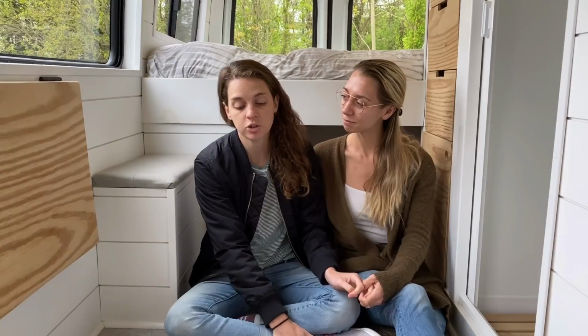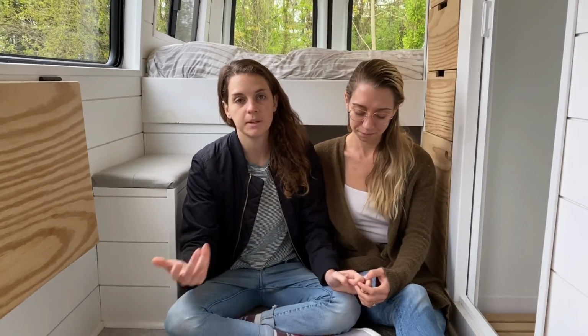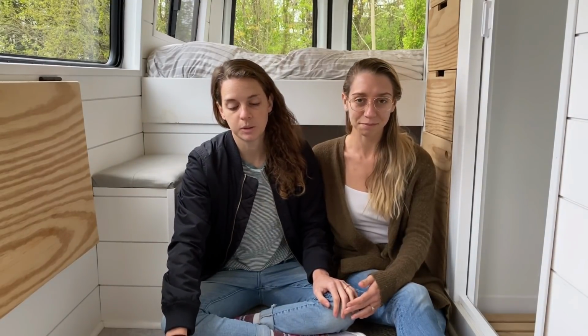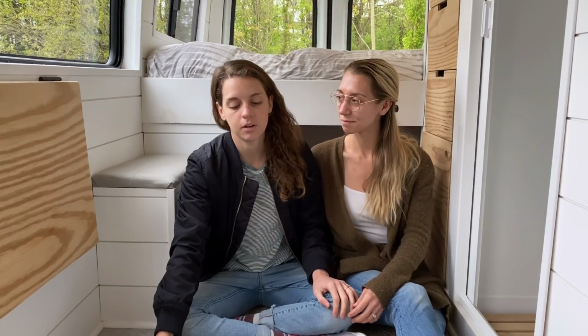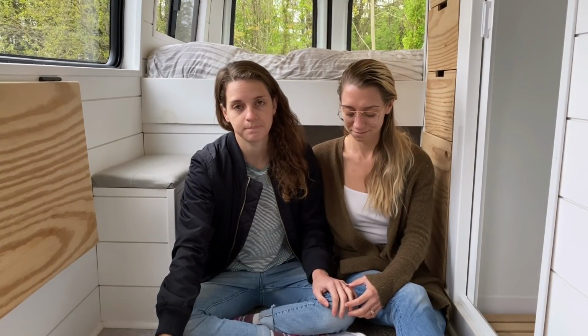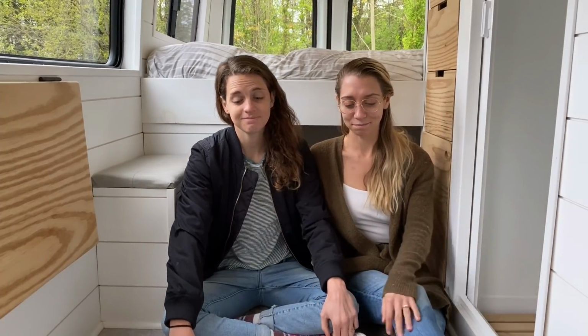And I think especially, neither of us has full-time dependable income right now. If someone's in a position where they do have that and they're able to work remotely, I think it's definitely attainable as far as monthly expenses go. You have an upfront cost with the van, but there are options for that as well. There you have it.